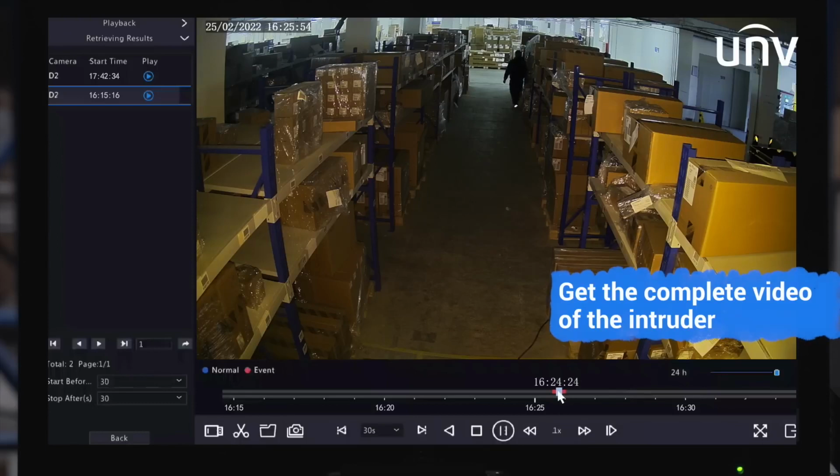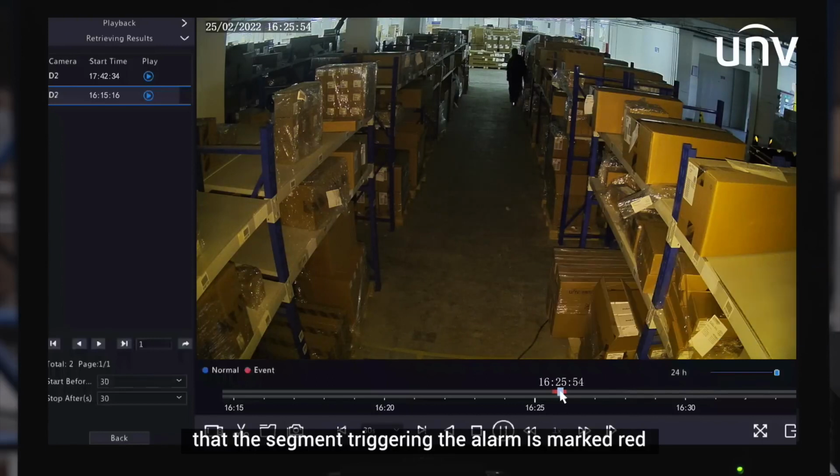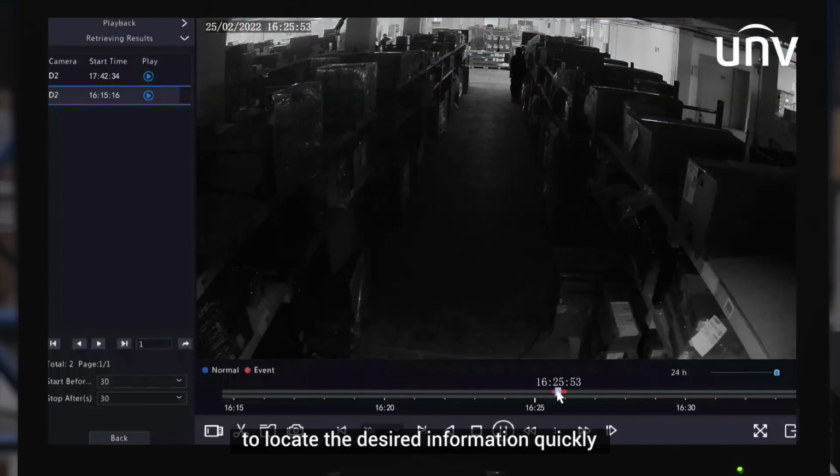Looking back at the record video, we can easily find that the segment triggering the alarm is marked red, which is convenient for us to locate the desired information quickly.